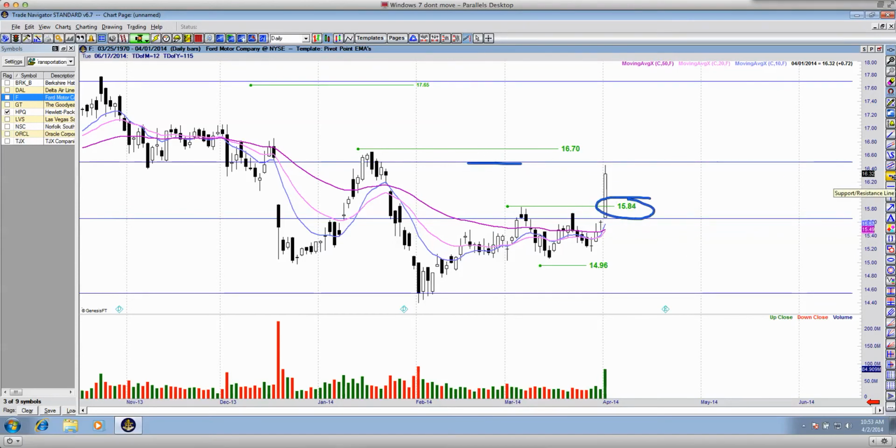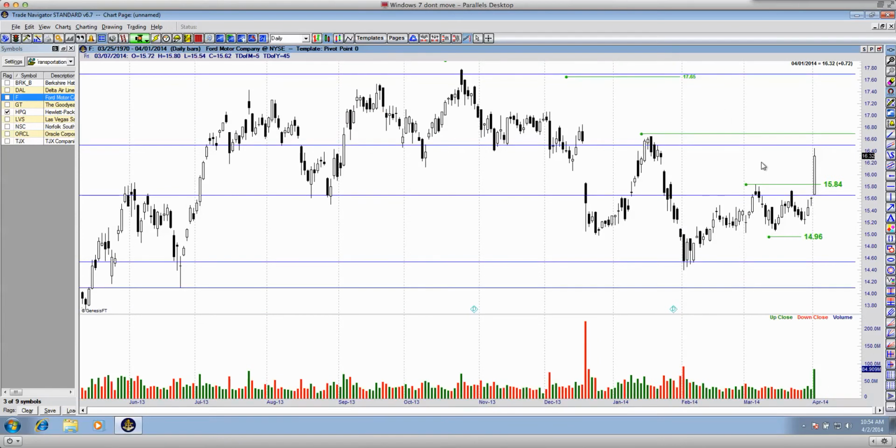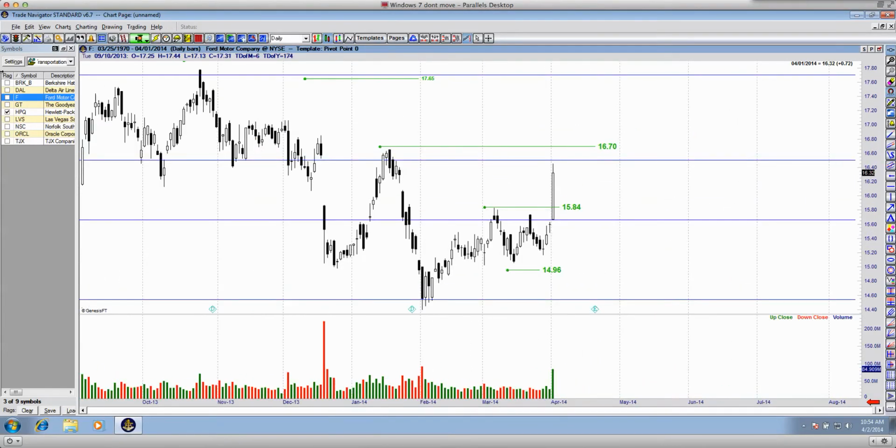We're about 8 cents away from a 16.40 target, and then we've reset it up again at 16.70, moving up to around 17.70 on Ford Motor Company. So although we have had to be patient on this one, it is starting to reward those of you who are disciplined and also patient. So a really nice trade on Ford.